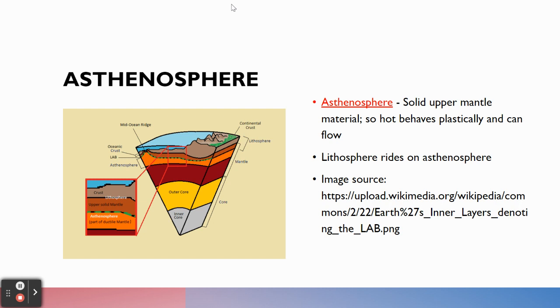Questions so far about Earth structure? All right. You are going to label and color another Earth diagram.